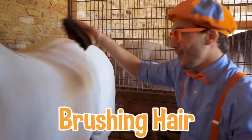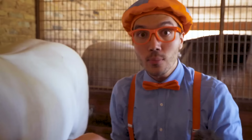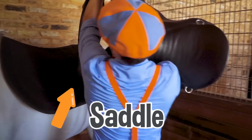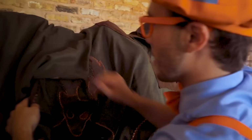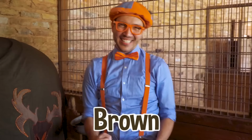His hair. Horses don't have fur. So silly. Yeah. Brush, brush, brush. Brush off all the dust. And now that we've cleaned Humo and got all the dust and dirt out of his back, we can put on the saddle pad, the saddle, and the comparison. Let's go. We helped Humo get all dressed up for the tournament. And look, now he's the color green and brown.